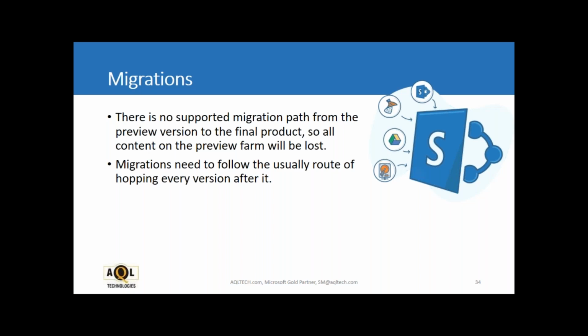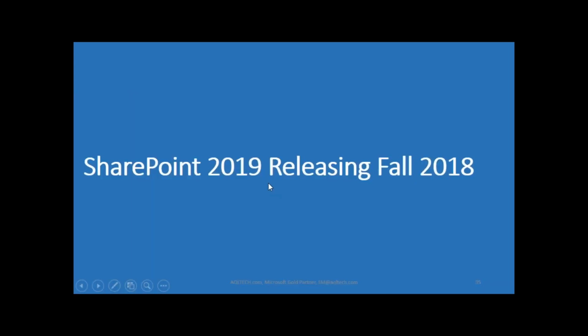Migration needs to follow the usual route of hopping every version after that: 2010, 2013, 2016, 2019. So it can actually become pretty painful if you're starting all the way from 2007. Hopefully you're not on 2007. Support for 2010, I believe, has also ended. So it's going to be hopping every single version unless you use one of the tools like ShareGate, Metalogix or AvePoint. You know, we are a ShareGate partner. We've been using ShareGate for years, and we just love it. As everybody knows, migration comes with a variety of challenges depending on the current SharePoint environment and the requested process. So if you have SharePoint 2010 and are thinking of moving to 2019, again, I would seriously recommend using a ShareGate tool, using one of the migration tools.